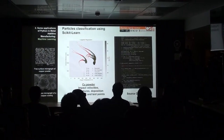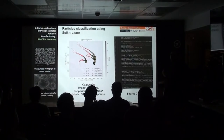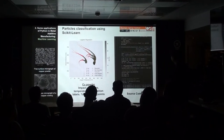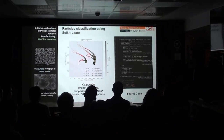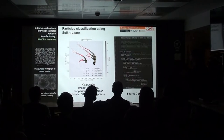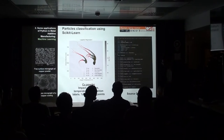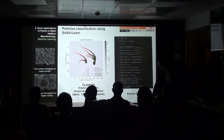At the very end, we make predictions of how I can get a better deposition efficiency or a better material property. And once again, behind that, it's a lot of Python code, making the plots and making the classification and all this.